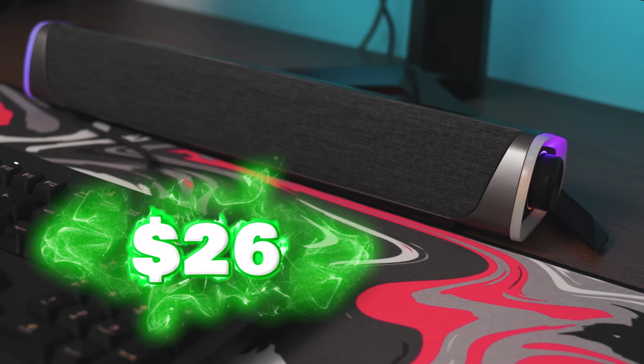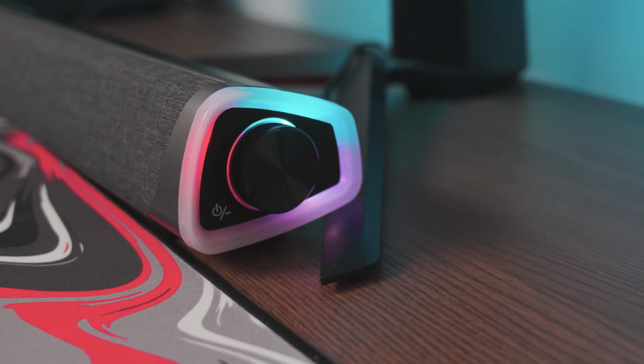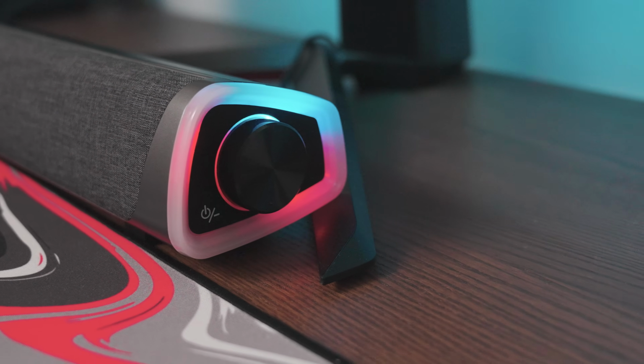The soundbar is definitely decent. It doesn't sound very full or very crisp. There's not a lot of bass, but that is to be expected. It's $26. It looks great on this desk. It has RGB on the side, so I think it's kind of worth the price.